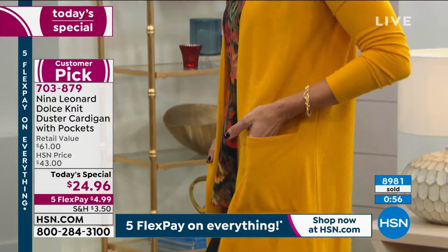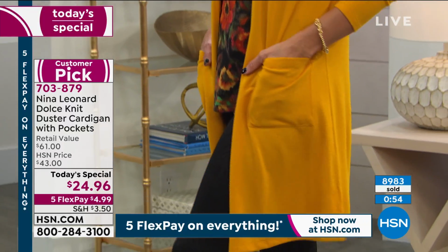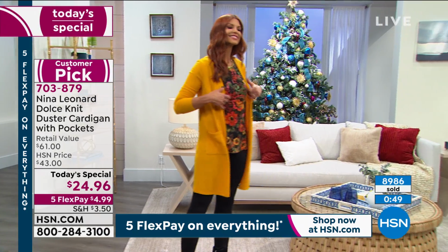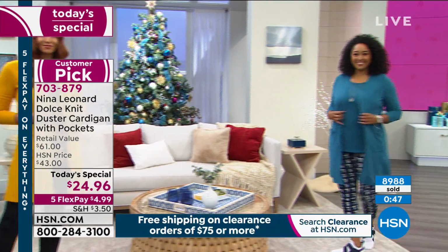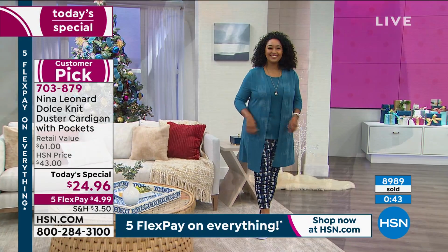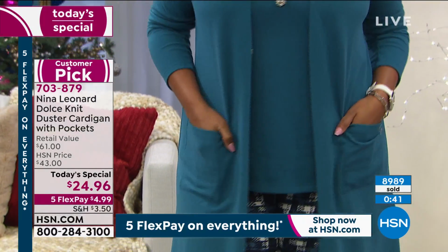Oh my gosh, a duster is like an hour on an exercise bike. It just instantly slims you. I'm telling you, it is. It's my favorite food group, a duster. I'm absolutely convinced. That's fantastic. You know, it looks elegant on everyone.